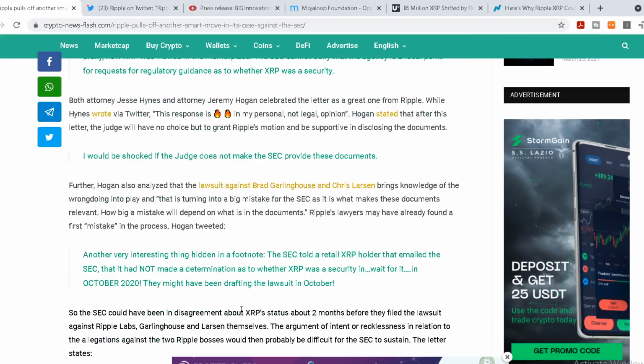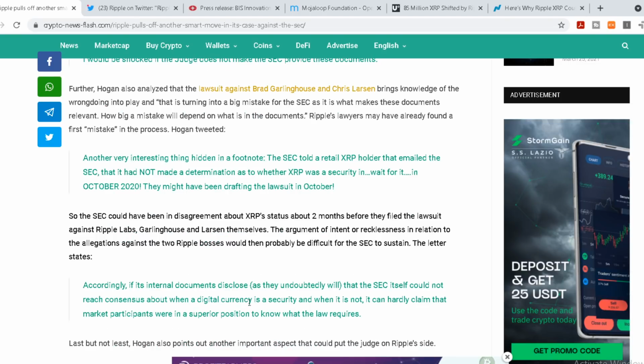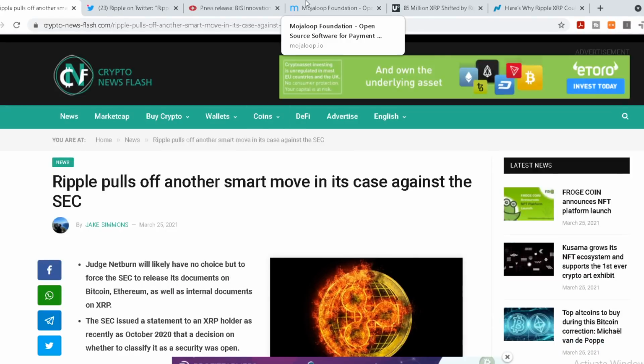So even those who came out from the same institutions, those who led the same institutions are clearly highlighting, okay, SEC, this time they made a mistake. So that mistake, once it's legally highlighted by a court, we're going to see a massive movement.